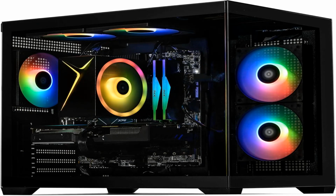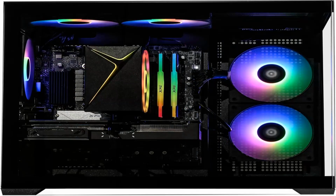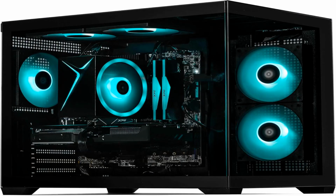And don't think you can wait for a better deal. Machines with this balance of CPU prowess and GPU capability tighten up in stock and push prices up when demand spikes. Waiting usually means paying more for the same experience.